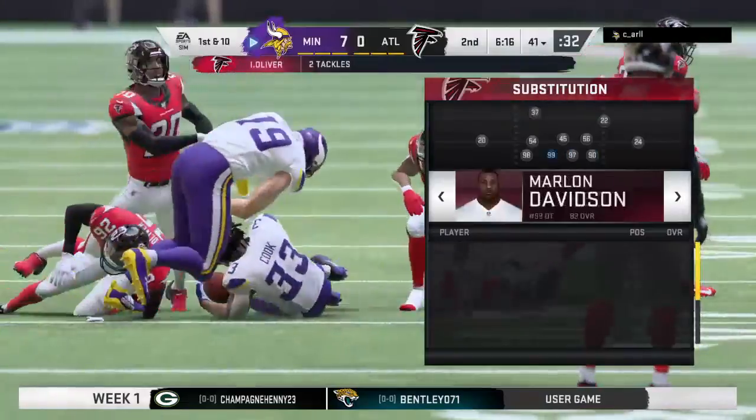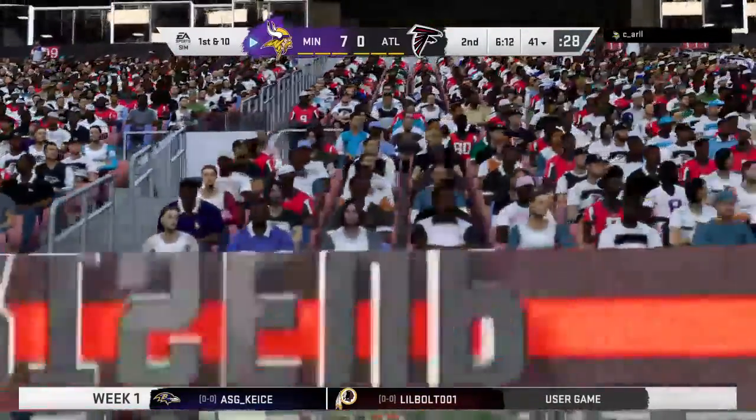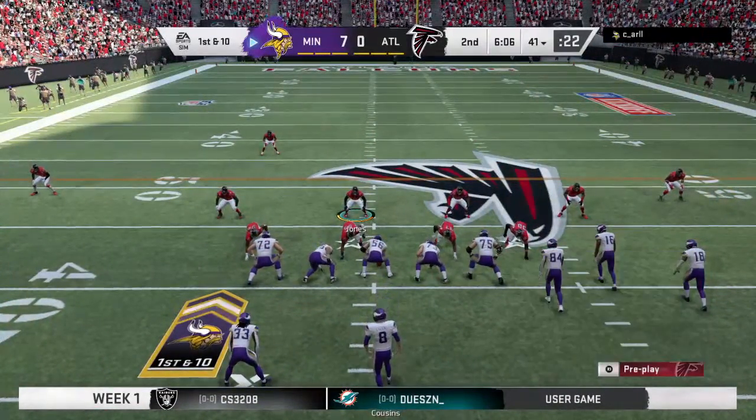Now, this is an example of breaking down a defense, because on a lot of these runs, he's getting past the point of attack, and guess what he's doing? Forcing the secondary guys to have to make a lot of tackles. You must be getting tired of seeing me.